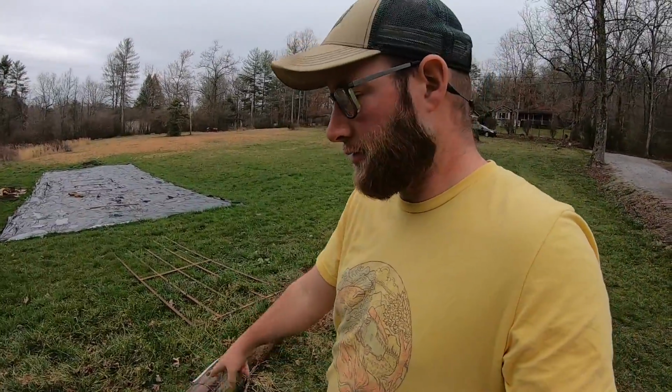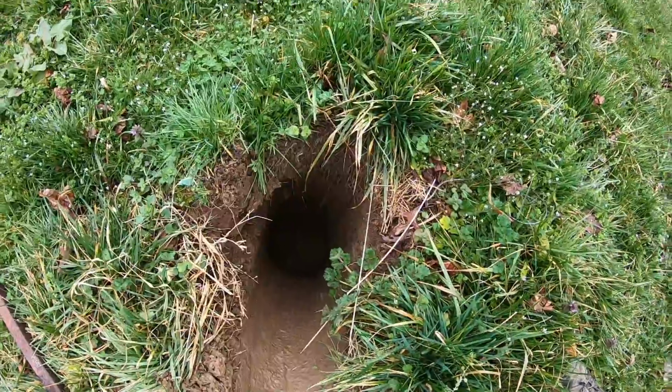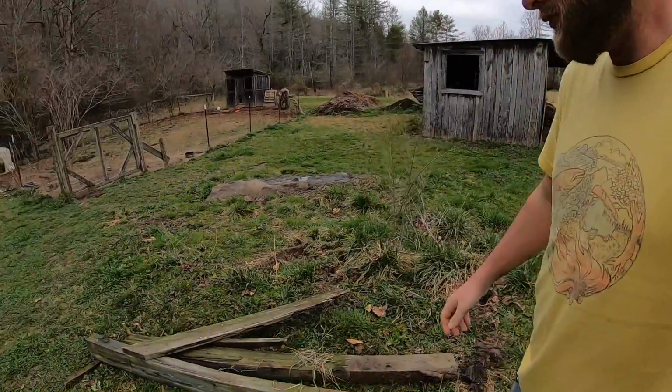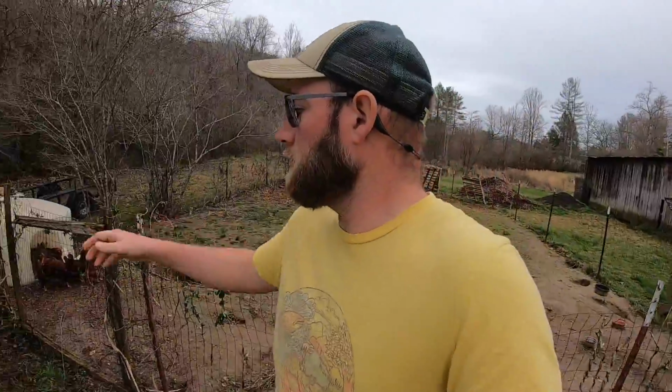So yesterday I pulled up this huge post that had a gate on it. You can see how big of a hole it was. And then I pulled up these two smaller posts. And there was a couple bushes back here that we pulled up, and me and Beverly cleaned up all the briars from right here.